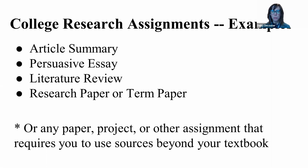Literature review, I mentioned, which is a term often used in science for that section of your paper or lab report that backs up your experiment. Also used in the social sciences. And lastly, research paper or term paper, which is just a college assignment that's going to require outside research and outside sources. But really, any paper, project, assignment, presentation that requires you to use a source beyond your textbook is a research assignment. And I hope you do think of the library and the library website when you encounter those.